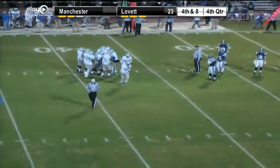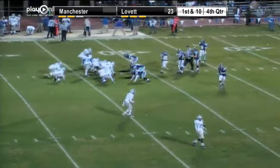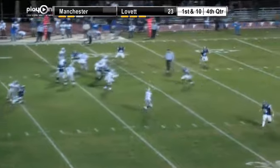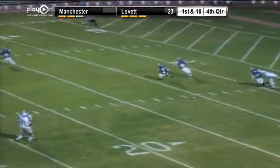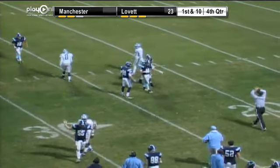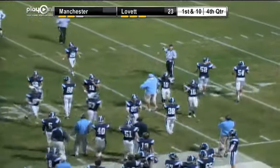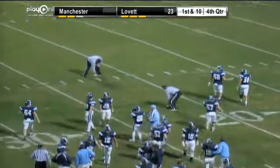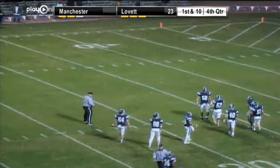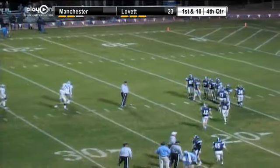As the fourth down conversion for the Blue Devils there. It results in a first down for the Blue Devils. It's first and 10 at the Lovett 33. So now on first and 10, here comes a throw over the middle, and that time it's picked. Haley with his second pick of the game, and he'll slide down at the 24-yard line. The ball underthrown. Haley was there. He has his second pick of the game, his team leading seventh of the season. And just like that, Lovett gets the ball back. Haley downs the ball. It is the fourth turnover of the game for Manchester.